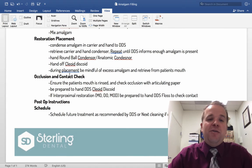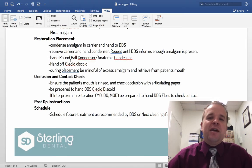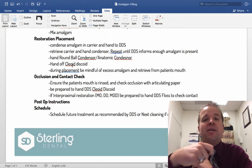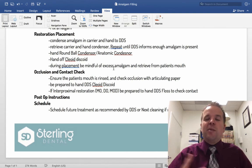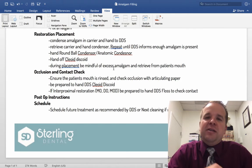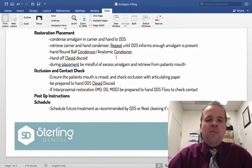And then once that's full, you'll hand them either a round ball condenser or an anatomic condenser, and that just helps them to start shaping it. Then you'll hand them the clay or discoid, so that they can clean it off and carve it just right, and get the occlusion a lot better. As they start cleaning it off, you'll see lots of flakes of amalgam coming off. This is when you can use the HVE, that big suction, and try to suck out a lot of the amalgam, maybe do a little bit of rinsing, but it's technique sensitive with the dentist, so make sure that they have what they need while you're doing it.